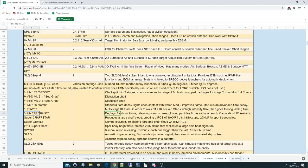We've got a Mark 245 Giant. It deploys 5 submunitions, releasing warm smoke, glowing particles, and gas radiation. Each can walk off IR seekers. Giant. What do you know about that? I don't know too much. It took me a lot just to try to find a lot of these things. But I think the way this works is, not only does it just release like a flare, but it lights up a cloud with IR energy.